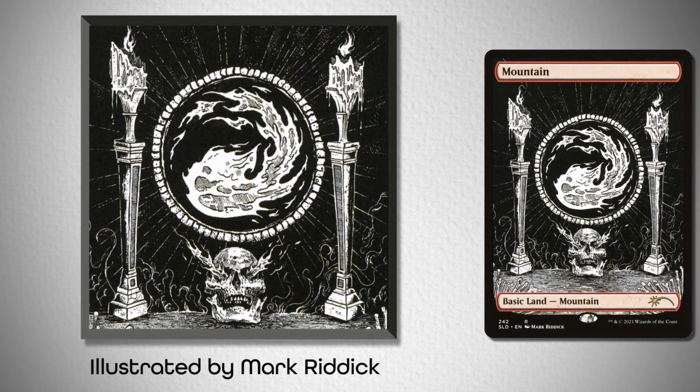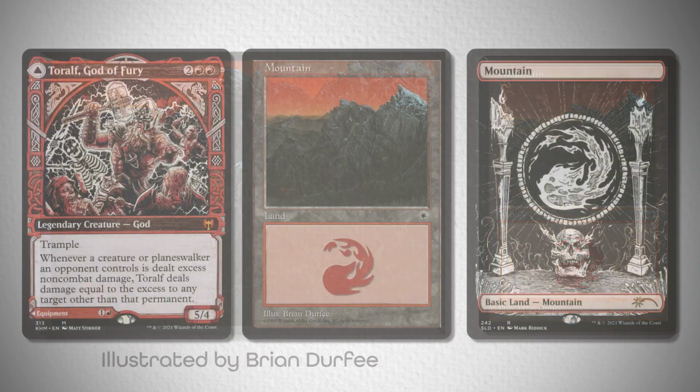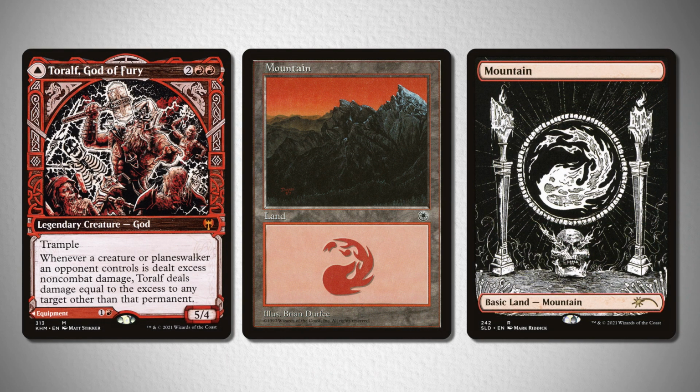Or for a more budget option, you could go with this Mountain from Portal, illustrated by Brian Durfee, that matches the extraordinarily strong contrast very well.